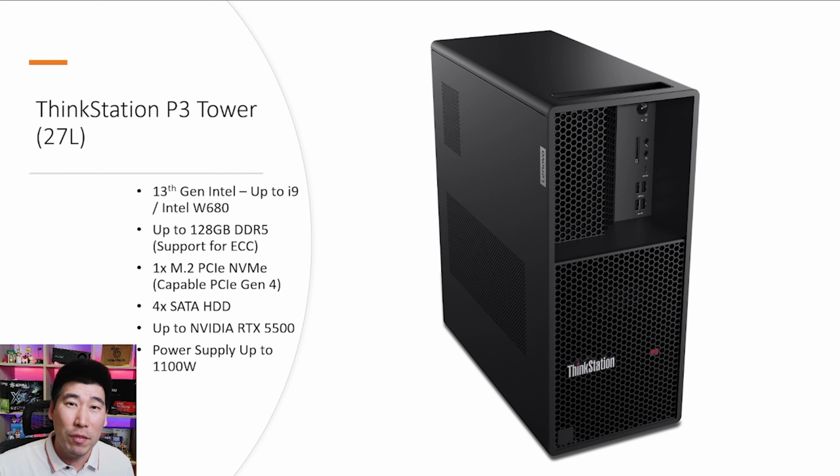There is the Tower, the Ultra, and the Tiny. So we're going to start with the Tower first. Now this is kind of like your entry model to the workstation desktop computers. They've got some bigger brothers there, that I can definitely tell you, but this is the first one. With the Tower, there's about a 27-liter chassis here, and it is capable of going to the i9.